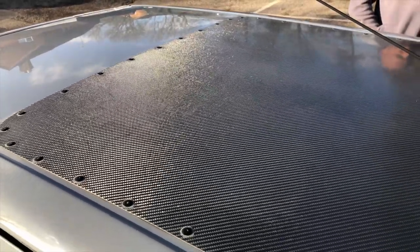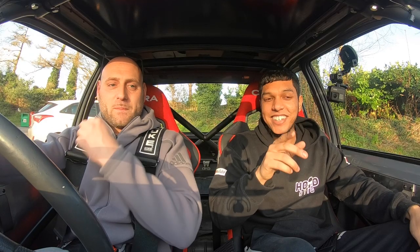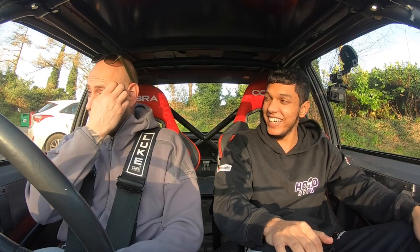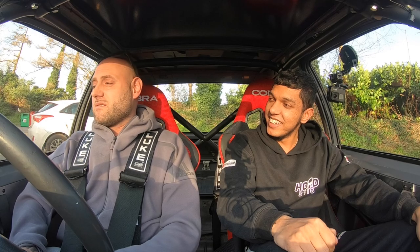I like the gear knob though. You went for the Nardi Grey. Yeah, there was a last minute change, it was all ready to go standard colour and I just got on the phone and said, let's change it. The rims are looking bang on. Hydro dipped, Insanity Skull pattern I think it's called. I don't want the same as everyone else, so here we go, bang.